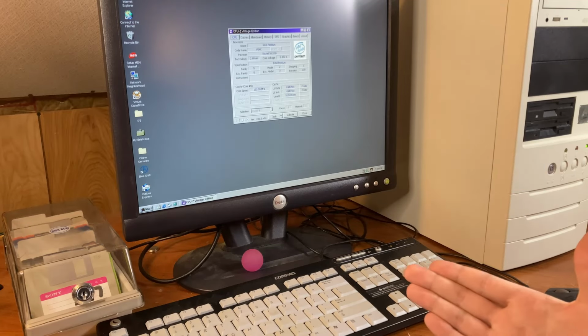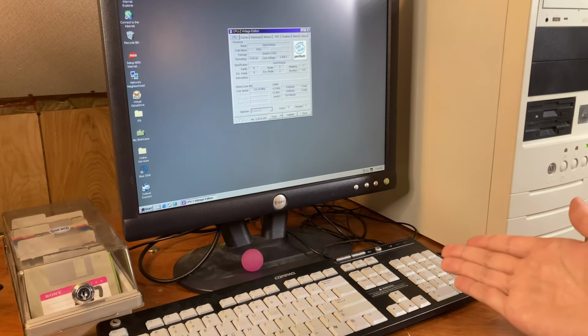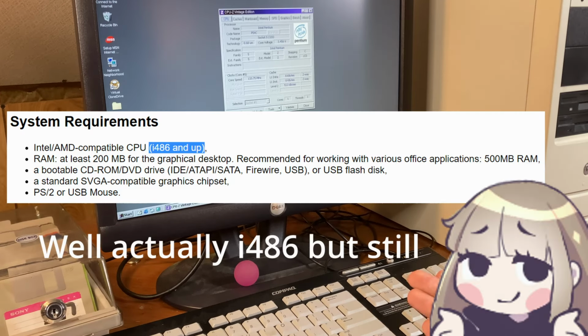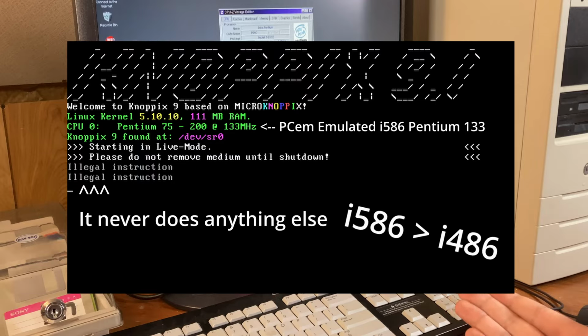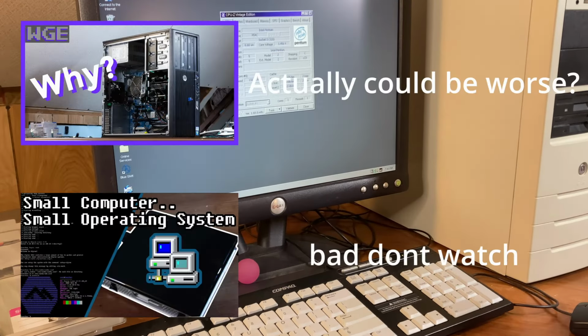And now, some of you might be thinking, wait, Nopix doesn't even run on i586 microprocessors. And you're right, despite Nopix saying it's compatible with i386, despite not actually being compatible with i386. So we will instead be using Alpine. Again! This is my third Alpine video.